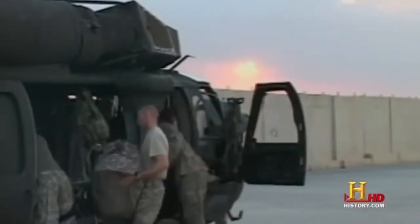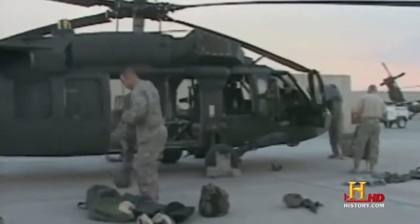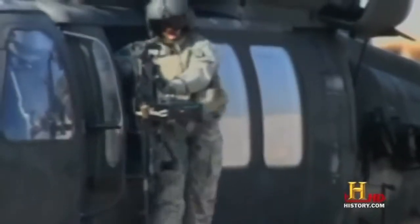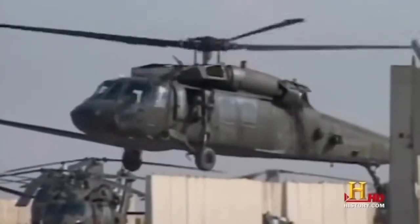The Black Hawk has two crew chiefs who are responsible for everything that happens from the cockpit back. We have two crew members that sit in the back of the aircraft, and they're predominantly crew chiefs and door gunners. They assist with the loading and unloading of the aircraft. We're a utility helicopter, so we want to get in and get out, and the door guns are predominantly there to assist in the suppression of the enemy and provide area coverage.